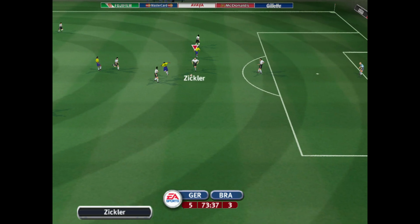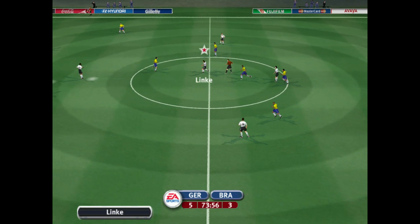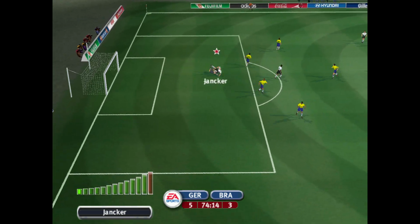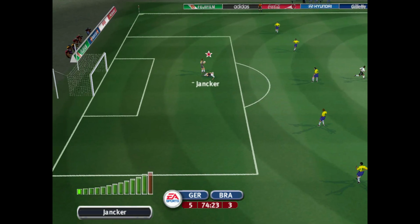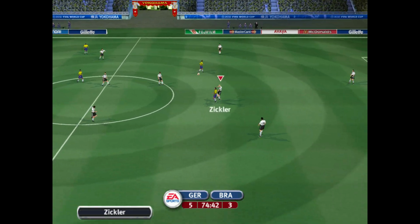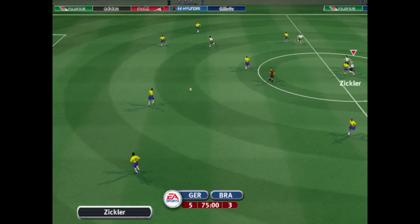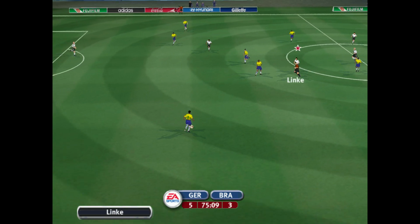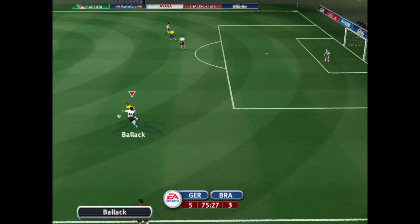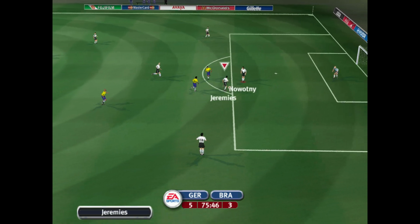Well played, the ball upfield. Linke. Jancker! Luck favours the brave, and he was very brave there to win the ball. And the goalkeeper clears the ball. He's very fast indeed, very fast. His speed is definitely his best attribute. Couldn't hold on to it.